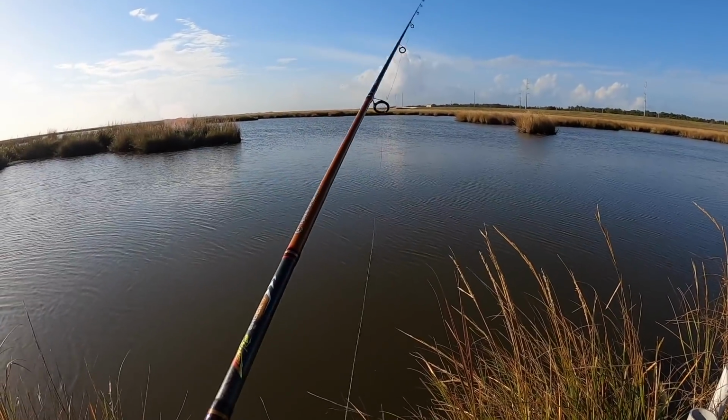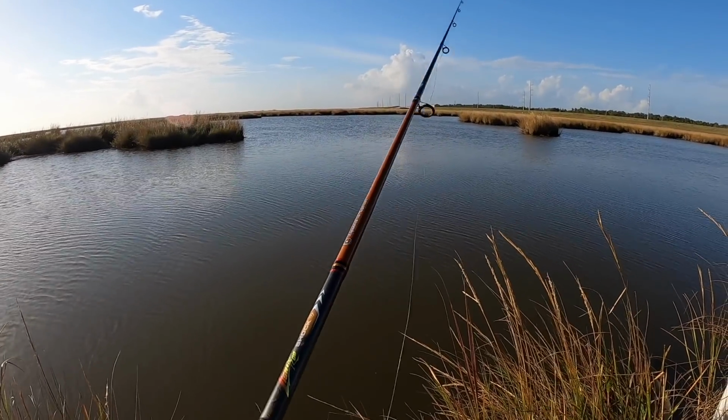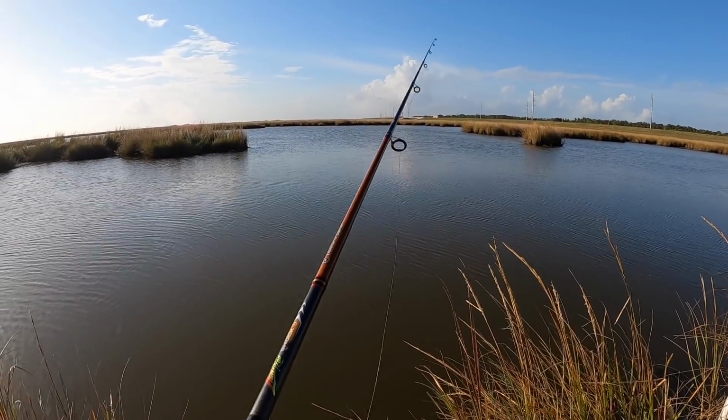We're fishing in an incoming tide right now. Low tide was at 10 something this morning, and this is the afternoon. High tide out here for this location is going to be around 10 something tonight.